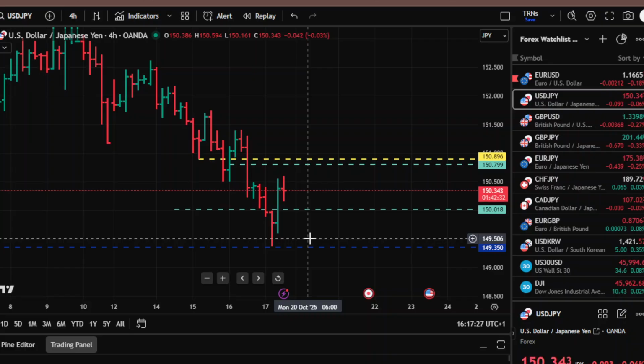So if we can hold above this 150 level, the move could accelerate to around 151.25 again. We've got to keep an eye on a couple of things with dollar yen, like intervention chatter. That's the wild card. But if there's intervention, just wait until it calms down and take the opposite side of the central banks, because they can't stop a freight train.